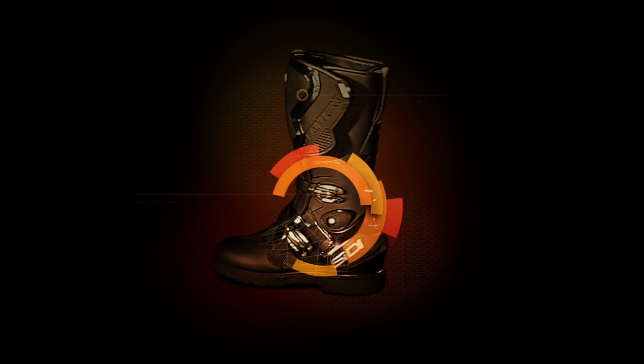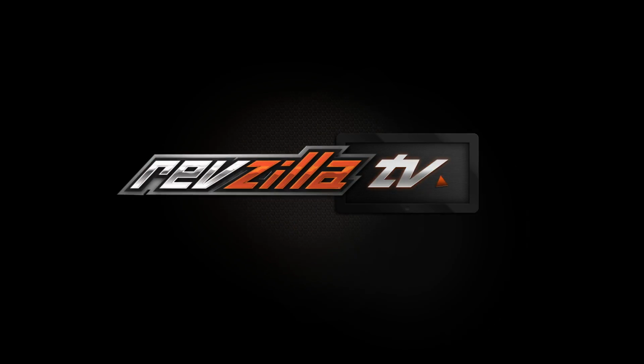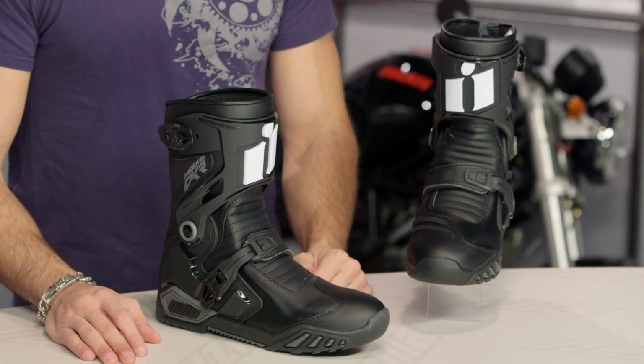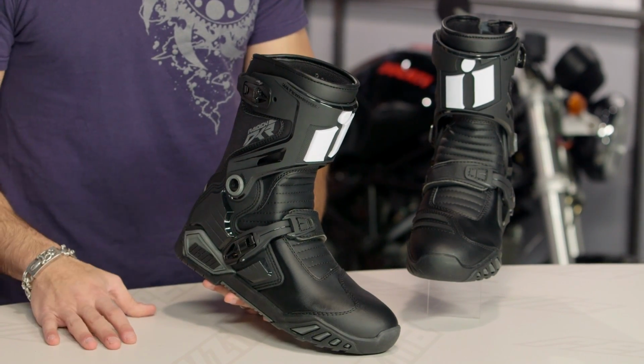Welcome to our detailed breakdown of the new Icon Raiden DKR Boots, available at RevZilla.com. To date, this is the most technical boot we've ever seen Icon do. Bravo, Icon, you've raised your own bar. Coming in around the $300 mark, it's part of the Raiden DKR series, and DKR is an abbreviation for Dakar.